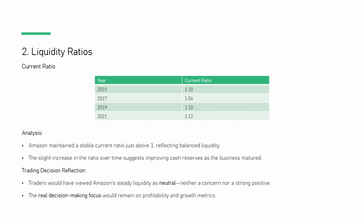Amazon's current ratio remains stable just above 1, indicating balanced liquidity without excessive cash reserves. This suggests that the company effectively managed its short-term liabilities while maintaining steady operations. For traders, this liquidity position would have been viewed as neutral, neither a strong buy signal nor a major concern. Instead of focusing heavily on liquidity, traders would have prioritized profitability and growth metrics to assess Amazon's stock potential.